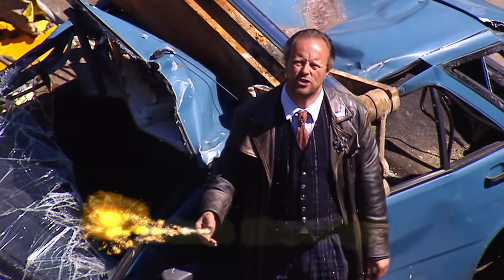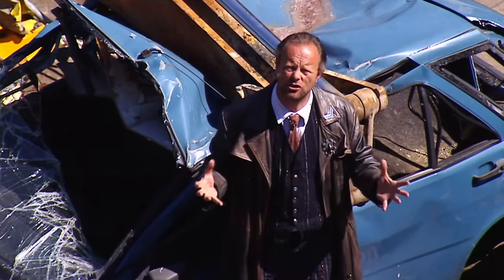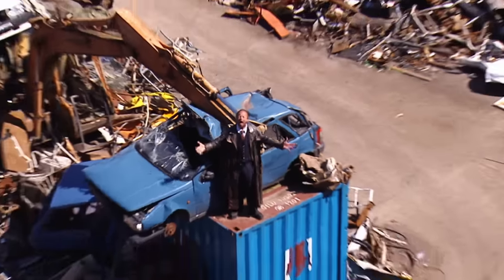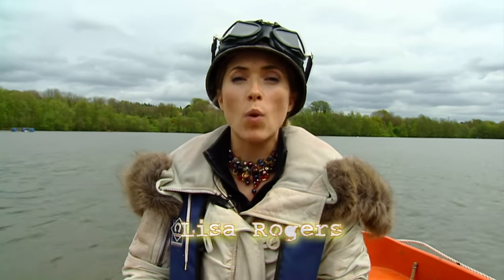Welcome to Scrapheap Challenge, where our two teams go head-to-head in a battle to build the quickest craft from the best scrap our heap has to offer. This week, to celebrate the 50th anniversary of Donald Campbell's world water speed record, our Scrapheap teams must fabricate the fastest drag boats in the history of the heap.